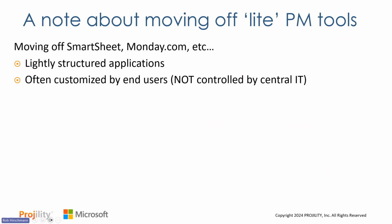The second thing about these lighter project management tools, a lot of times they're customized by the end users. Nobody's calling IT to customize them. And that's why people really love them, because if they need to go make a field or create a workflow or create something like that, end users can do it on their own, which is fantastic.